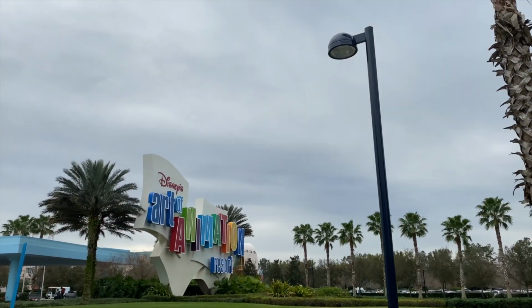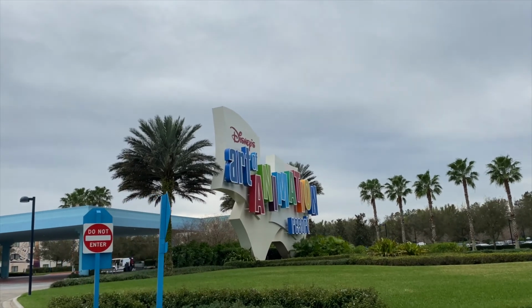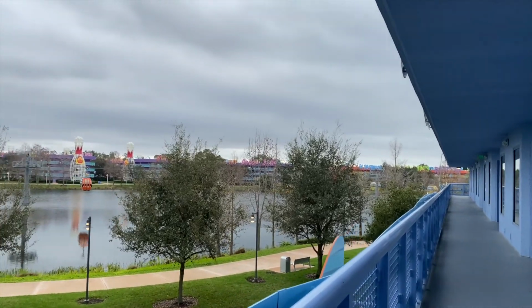So get ready and let's take a journey as we tour the Art of Animation, one of Disney World's value-priced resorts in the Epcot Resort area. First up, the Little Mermaid.